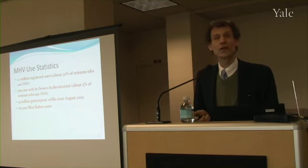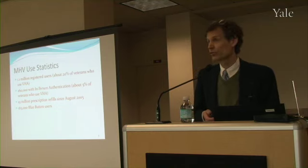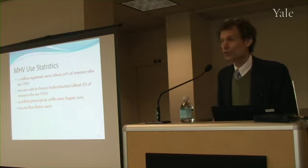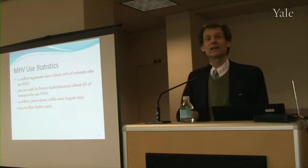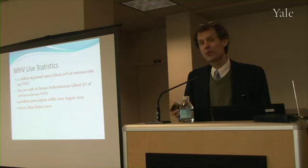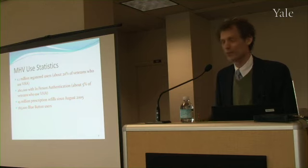Refilling prescriptions has been the biggest draw. 19 million prescriptions have been filled electronically since 2005. A new feature that was described by President Obama in one of his recent talks is the blue button. It allows you to download your medical information. It's somewhat limited because of the functions available, but it does allow you to get a text file or a PDF.